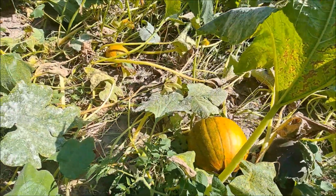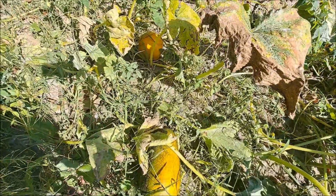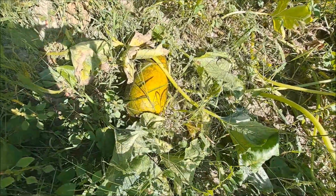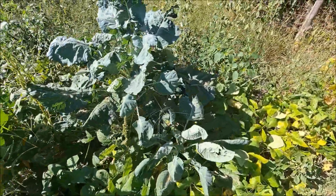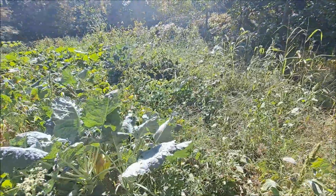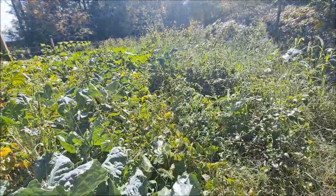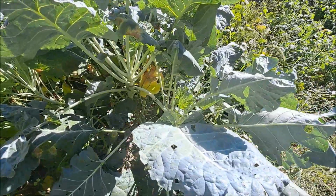There's another one there. Just swing the camera over here. We have that one there. That one there. And actually I have these little white bumps on there. I have not looked up to see why it has those little white bumps. So if you guys know, I would love to hear your thoughts on why those pumpkins have those little spots. My guess is maybe too much water at some point. That's what I blame everything on. Too much water.